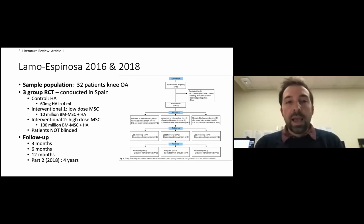And unfortunately, it was a little ambiguous early on in this article to determine whether things were blinded. They didn't mention it overtly, and it was only in one of the last lines in the discussion and conclusion that they admitted that for ethical reasons, they couldn't blind any of the patients or the assessors.